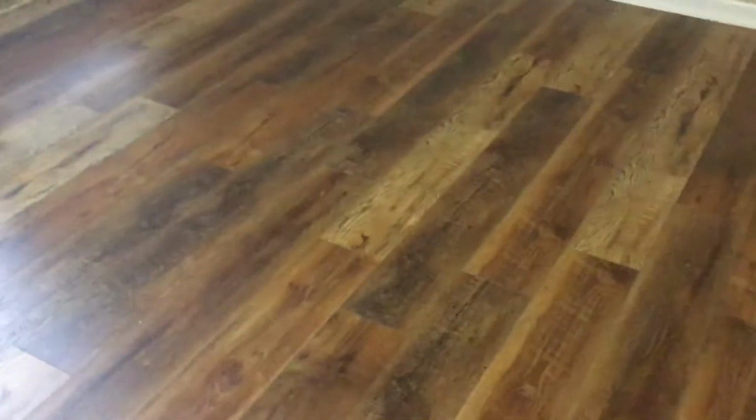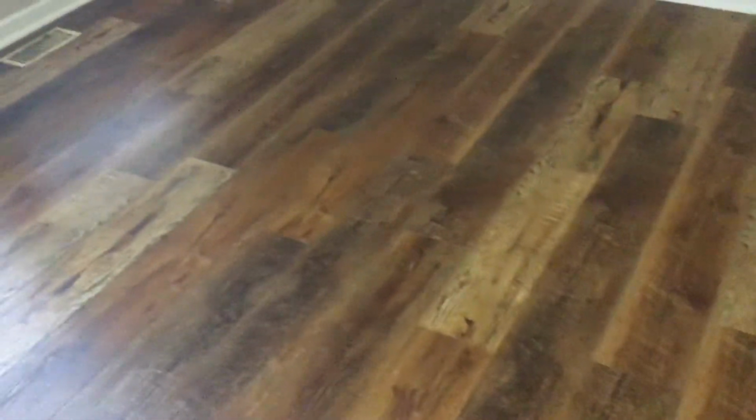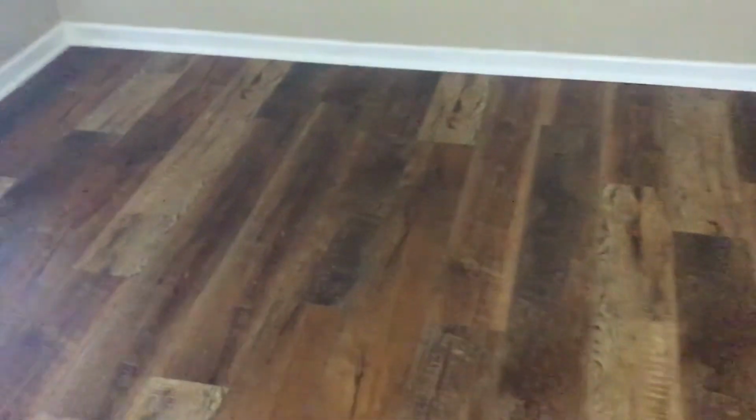Alright you guys, update on the kitchen. The floors are done, you guys. So, they did a wonderful job on the floors. When I tell you, the guys are beasts when it comes to the flooring. I would definitely highly recommend them.